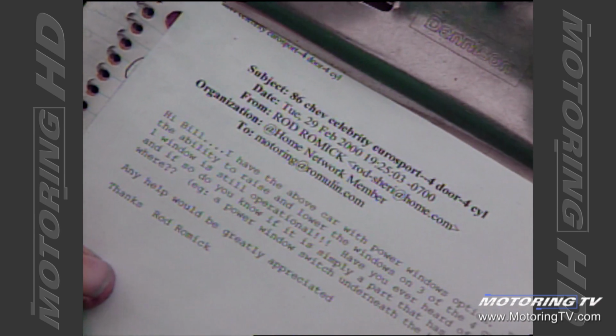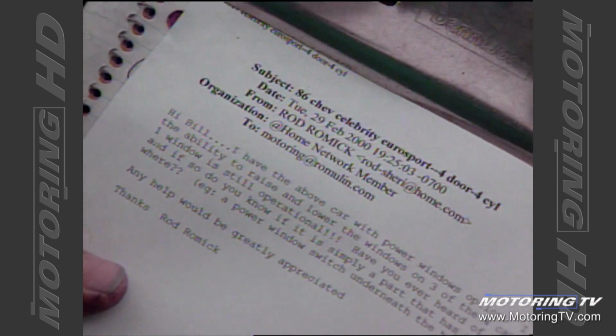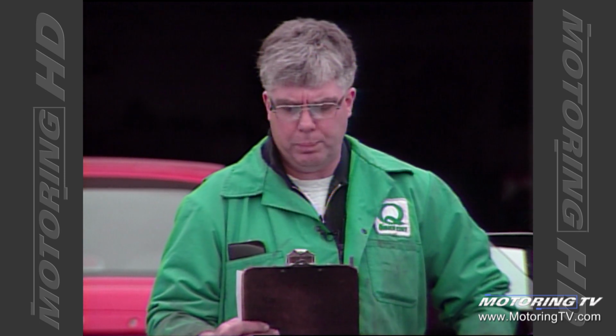Anyway, on a more serious note, we've got a letter here from a viewer of ours who's got problems with the power windows on his '86 Chev Celebrity Eurosport. He says 3 out of his 4 doors are now non-functional. He can't use the power windows. He's still got one that's working. What he's looking for is a common thread or one particular part that he might be able to replace that would correct the problem on all 3 of those doors. I think that's probably highly unlikely, but there are 3 particular areas where cars with power windows seem to get their problems. So let's talk about those 3 areas.